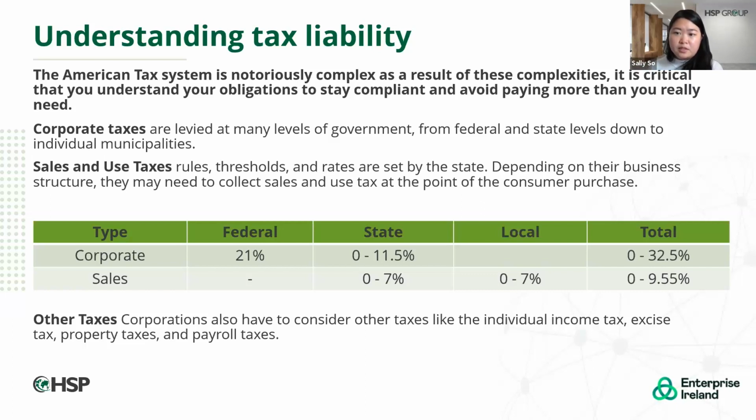Okay. So if I think about it, top federal, state, county, city, that's essentially our government system here in the US.